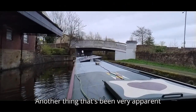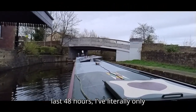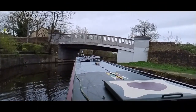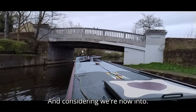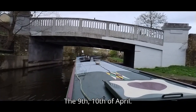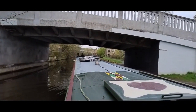Thing that's been very apparent since I've set off is over the last 48 hours I've literally only seen one other boat on the move, so it's pretty quiet considering we're now into the 9th, 10th of April. It's cold too.